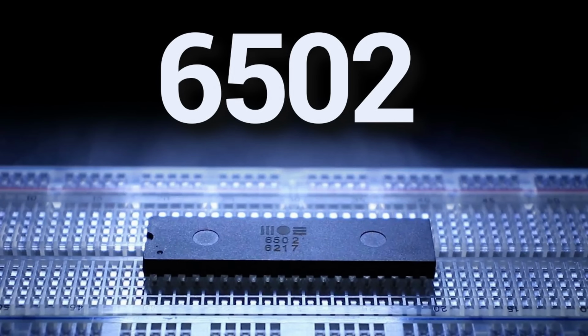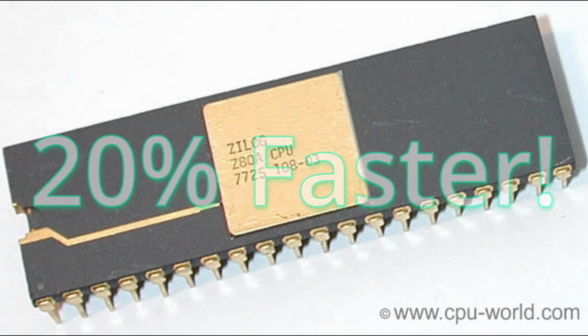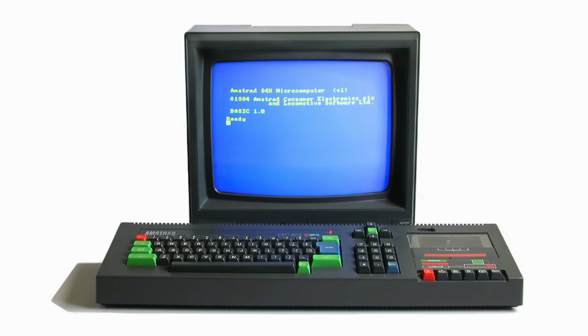Performance-wise, compared to the other popular 8-bit CPU, the MOS 6502, on paper it would look like the 6502 could beat the Z80, but in many operations, the Z80 was up to 20% faster, which sparked a great deal of debate between Apple and Tandy or BBC and Amstrad owners over the years.